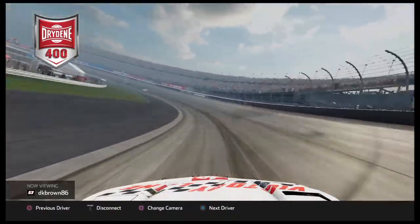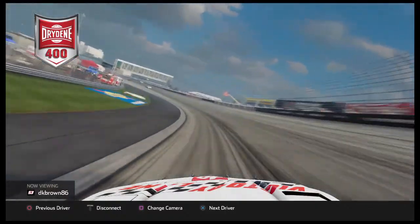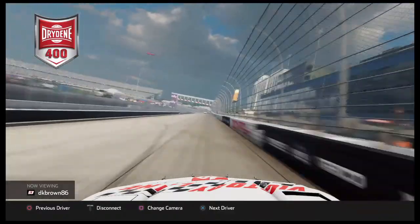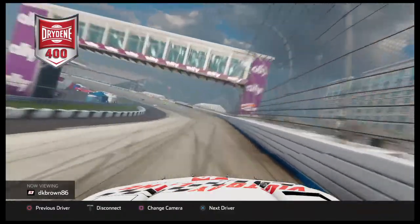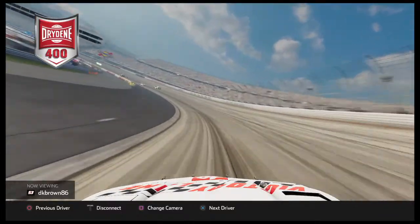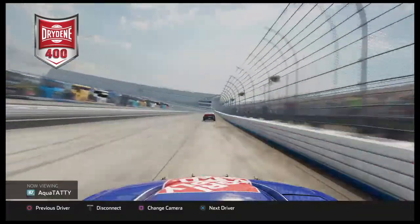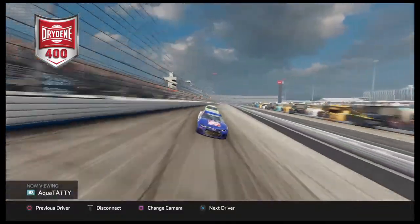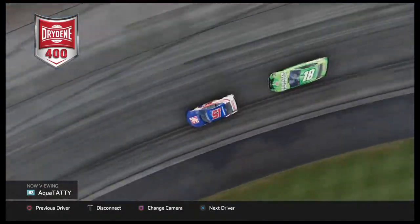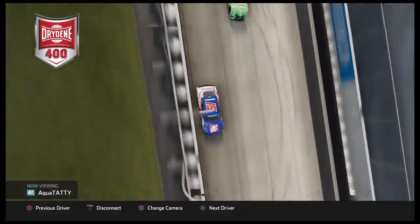Yes, his teammate DK Brown, I was just about to point out, DK has a little bit of damage on the right side, just a little. It's not like the 37's damage. It doesn't look that bad, but pit road could help you out with that. And here we go, Aquatati makes a move on the 18. He must have had something going on, because he just lost 2 spots right there, one to the 2 car and another one to the 51. So he's traveling in the wrong direction.